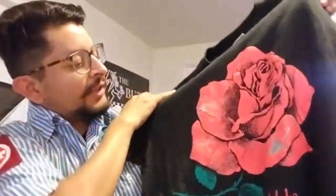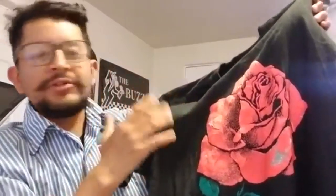Like, this is so sick. The older it gets, the more it's gonna peel, the more it's gonna look retro, which I love about this t-shirt. I wish it was my size. I would probably keep it, but I'm not from Ohio. I'm pretty sure someone from Ohio is gonna appreciate this way more than I do. All right, that's item number one.